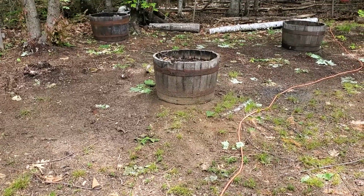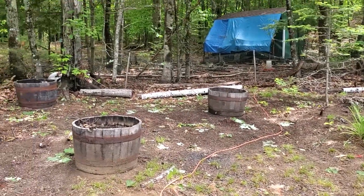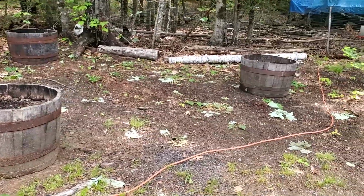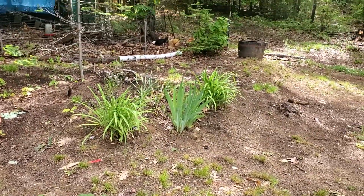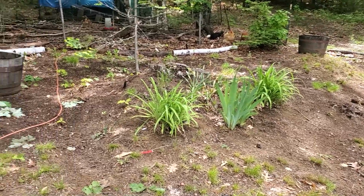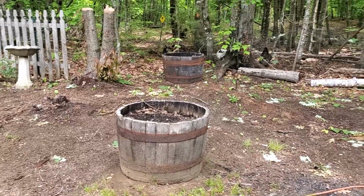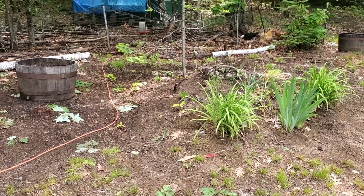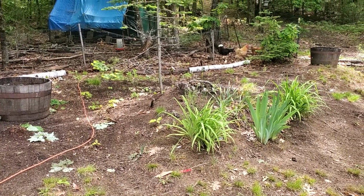And here we are. We have the ladies. This was where the herb garden was, but there's not enough light, even in the middle of the day. I have some pretty flowers growing, and I have some herbs that came back, but for the most part, this was not a successful herb bed experiment.